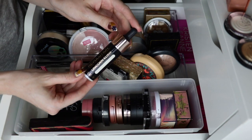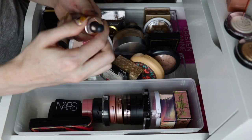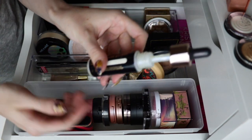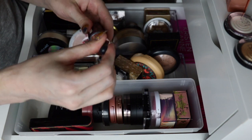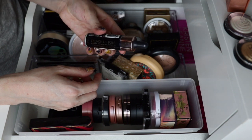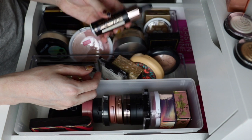Now this guy, this is a Makeup Revolution Unicorn Elixir. I haven't had this very long. I don't remember how long, but I haven't had this very long. And it's like this iridescent liquid highlighter, but I opened it up and it smells gross and chemically and terrible, and it feels oily and gross. So this just needs to be thrown away, which is unfortunate. It looks really pretty.